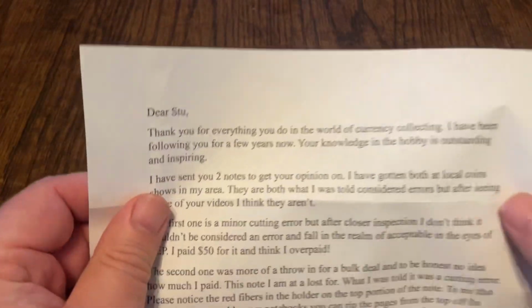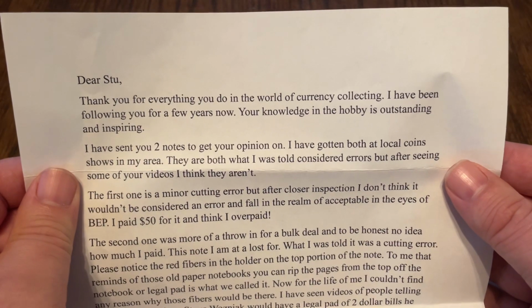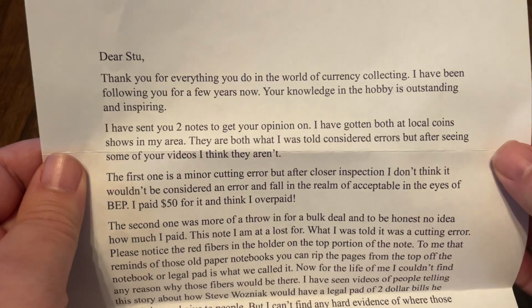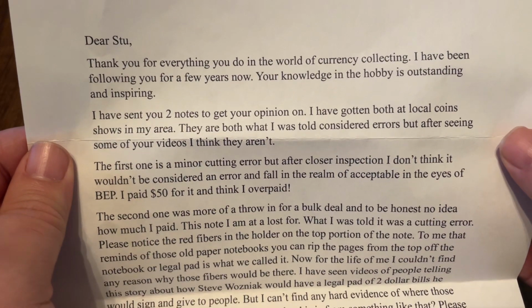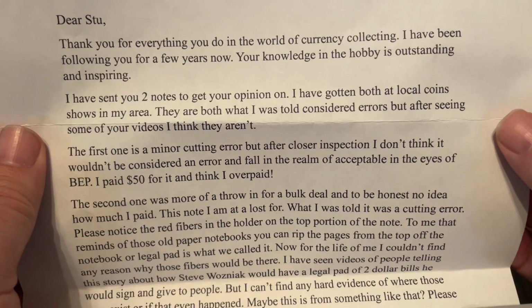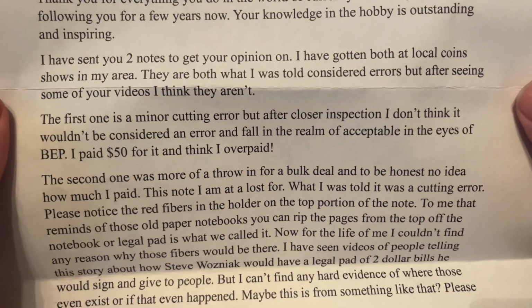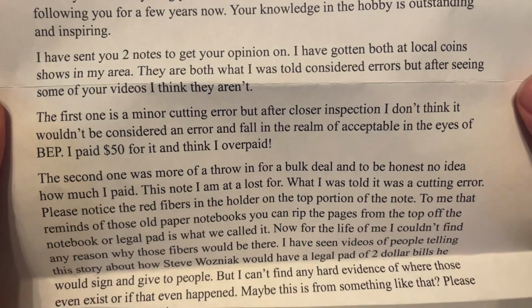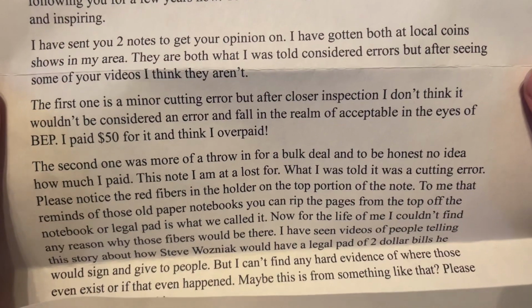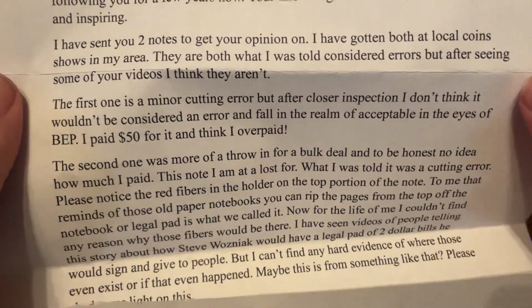It says, "Dear Stu, thank you for everything you do in the world of currency collecting. I've been following you for a few years now. Your knowledge in the hobby is outstanding and inspiring." Thanks, Chris. "I've sent you 2 notes to get your opinion on. I have gotten both at local coin shows in my area. They are both what I was told are considered errors, but after seeing some of your videos, I think they aren't. The first one is a minor cutting error, but after closer inspection, I don't think it would be considered an error and falls in the realm of acceptable in the eyes of the BEP. I paid $50 for it, and I think I overpaid."